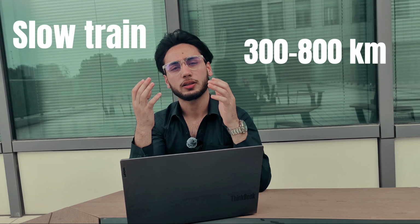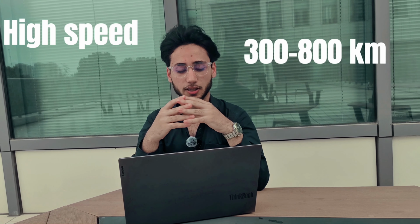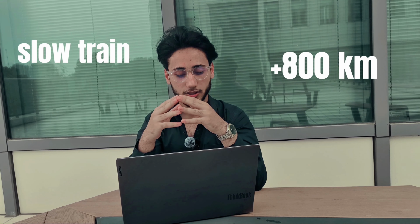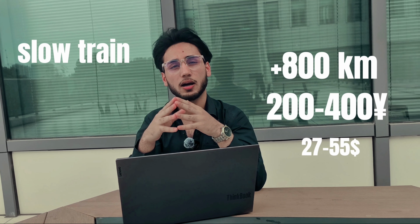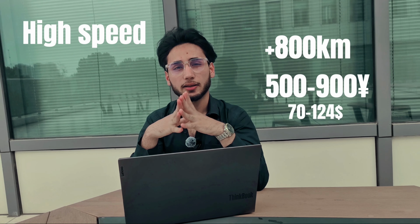If you are traveling from 300 kilometers to 800 kilometers, by slow train it's going to cost you 60 to 80 RMB, and by high speed, 100 to 180 RMB. And if your distance is more than 800 kilometers within China, by slow train it's going to cost you 200 to 400 RMB, and by high-speed train, 500 to 900 RMB. And guys, one interesting thing in China: sometimes the high-speed train is faster than the plane.